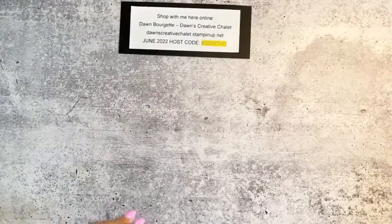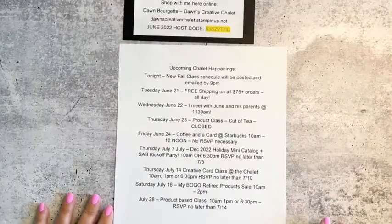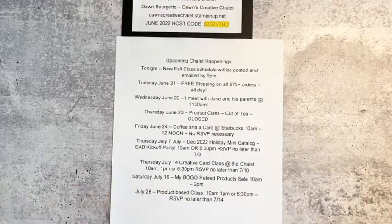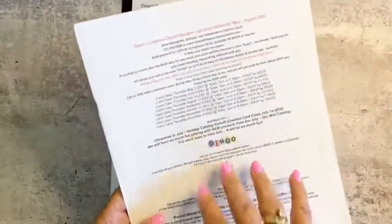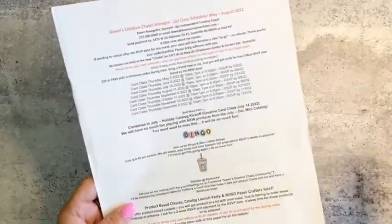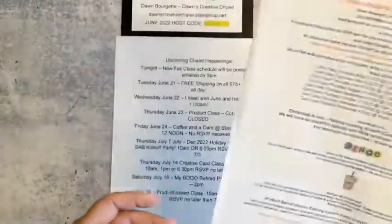Okay, so let's go ahead and go through a couple things that are happening here at the chalet coming up. You guys, I am super organized. I got my energy back, and I'm on it. So tonight, I'm going to have a new schedule. For those of you that like a printed schedule, you'll be able to print it. I'm working on this after I'm done with my live. I'm getting all my classes lined up for the rest of the year, all the way through the end of December. Is that not crazy?